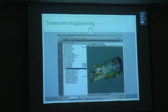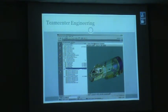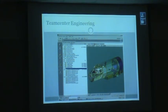Now, would you want to save it locally? You may want to save it locally and do more work and finish it, but eventually, when you're done with that part, you're going to want to deposit it into the PLM system so the rest of your team knows the part's done. And if deposited in there correctly, that part will sit exactly where it needs to in the overall assembly.